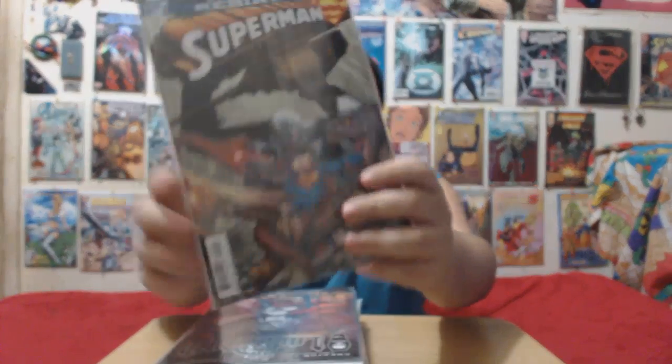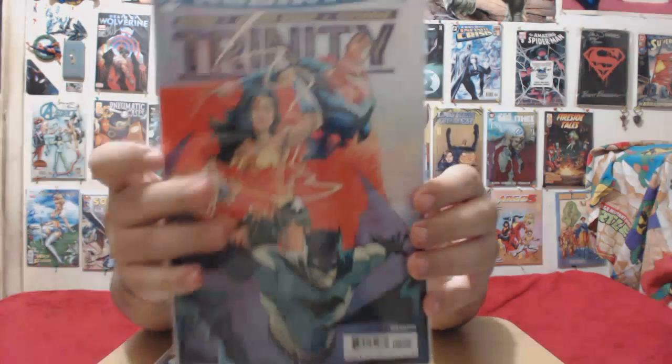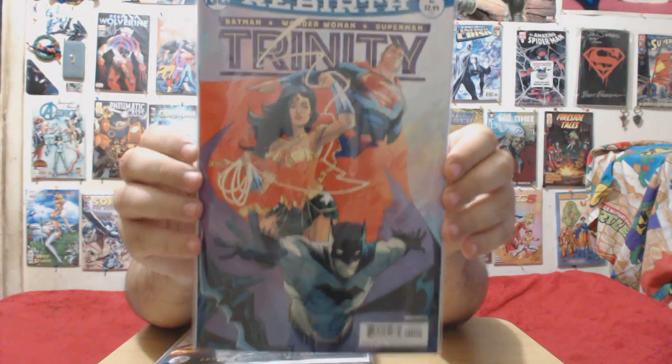Alright, Superman, issue number 9. Looking forward to reading that. Superman John action. And finally, Trinity, issue number 2. I've been excited and on the edge of my seat waiting for this book for a bit, especially after that cliffhanger we got with issue number 1. So yeah, lots of great books this week.